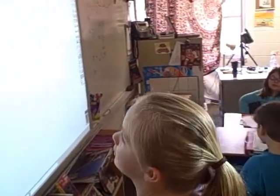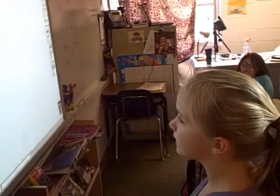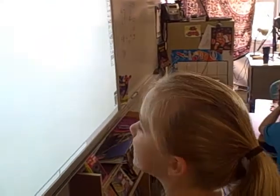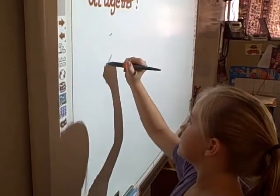There are 25 dogs at the kennel. Each dog is carrying 17 bones. How many bones are in there altogether? All right. First, you need to get your number.